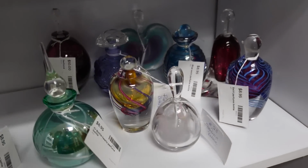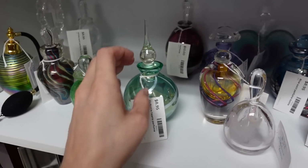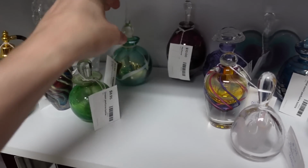But it's like all these other perfumes. Oh, oh shoot. Did you see what happened? It could have been disastrous.